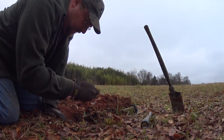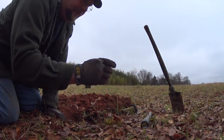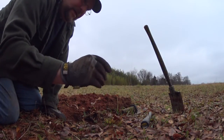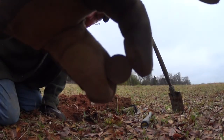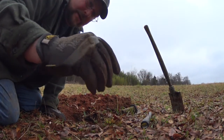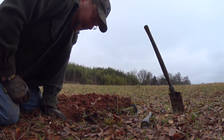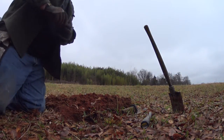Alright guys, I got my first good signal. It was about 12 inches deep. But it's a wheat penny. So, I'm going to keep going. We'll see what else we can find.